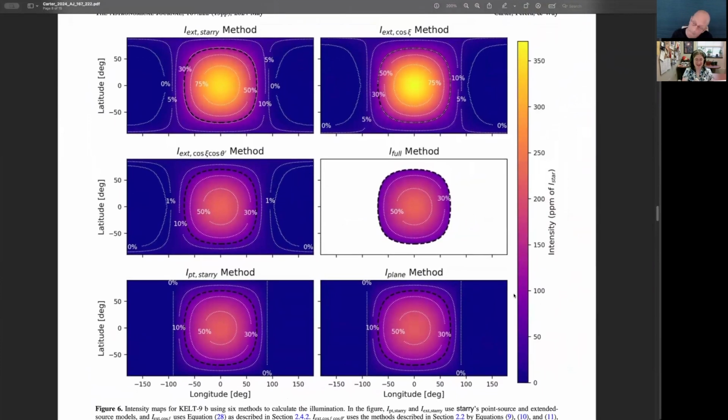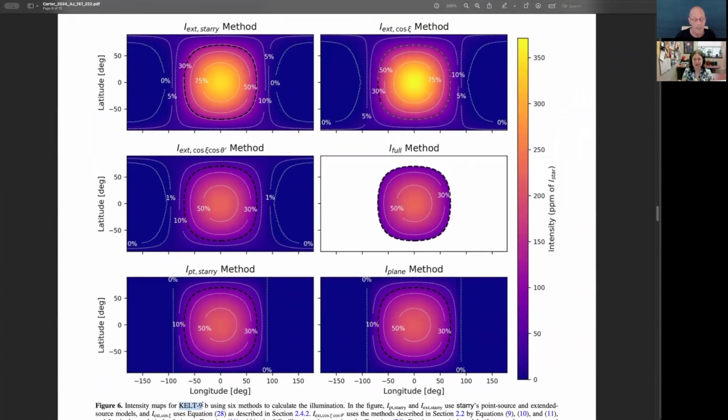These are intensity maps using 6 different methods of calculation for the hot Jupiter Kelt 9b. On the right, you see the color bar. Yellow is the most amount of light, dark blue is no light. That color bar is shared across all 6 of these subplots, so the brightest yellow is the brightest point. We also have our contours shown as those dotted white lines. So 100% would be the most intensity across all 6 maps.